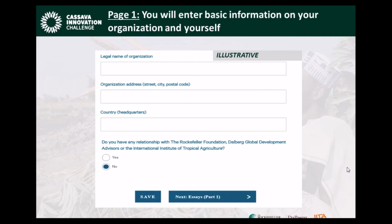You'll also provide some information about your annual operating budget. And then, as I noted earlier, some information about any relationship that you have with the challenge organizers, which include the International Institute of Tropical Agriculture, Dulberg Global Development Advisors, and of course, the Rockefeller Foundation. If you answer yes to that question about a past relationship, you will need to provide further information about the nature of the relationship so that we can assess your eligibility.